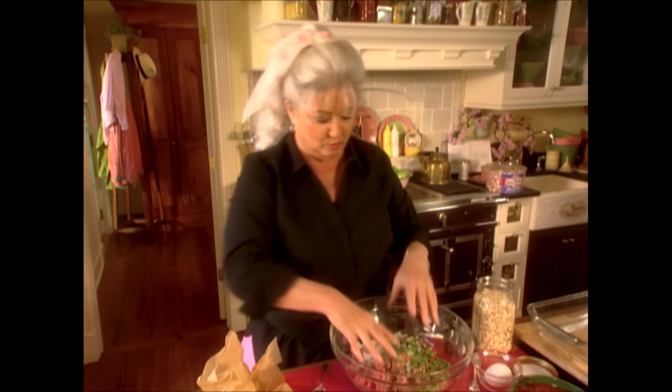Oops, forgot to take my jewelry off. Did I show y'all my engagement ring that Michael gave me? I don't want that meatloaf all in those rings.